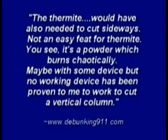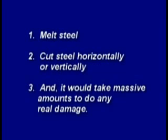You see, it's a powder which burns chaotically. Maybe with some device, but no working device has been proven to me to work to cut a vertical column. So we are led to believe that thermitic material cannot melt steel, cut steel horizontally or vertically, and would take massive amounts to do any real damage.